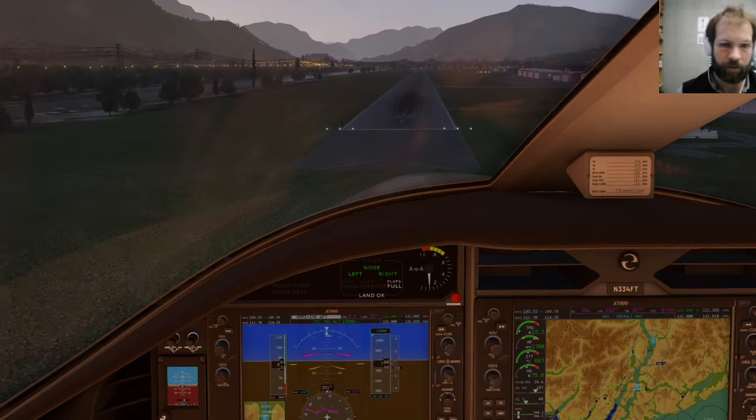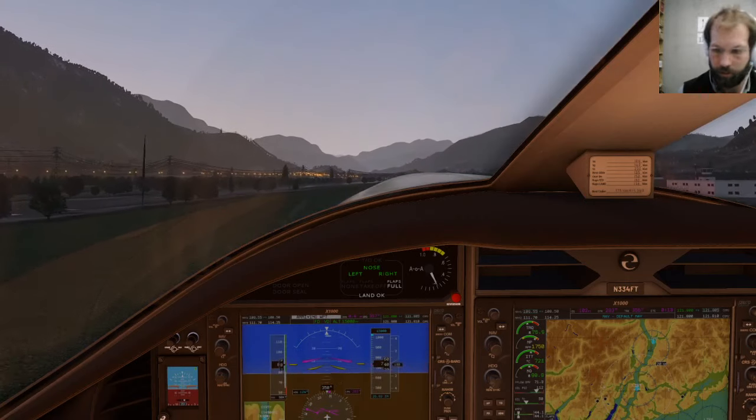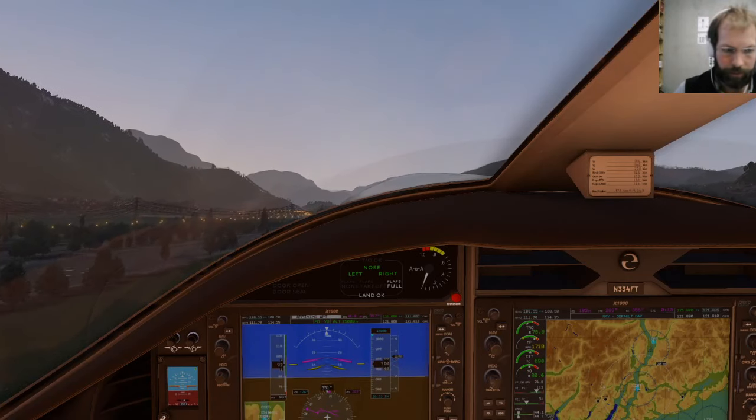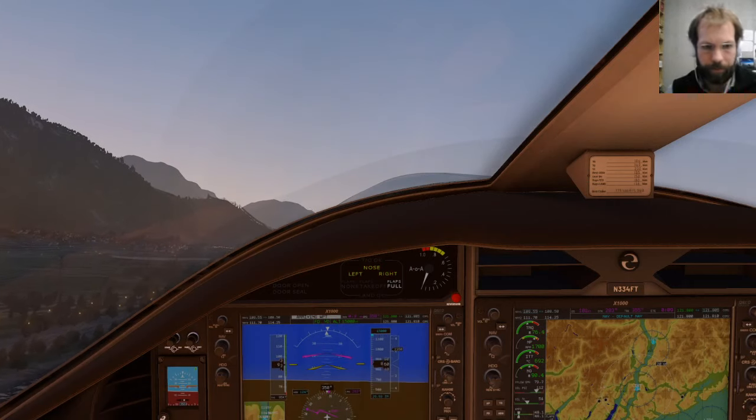And let's go around. 50, 40, 30. Power set. Flaps up. Gear up.